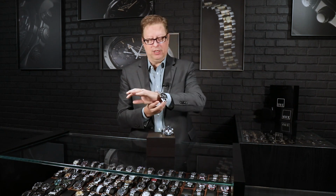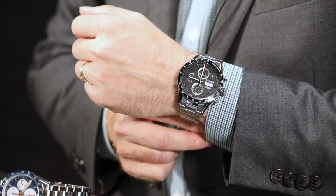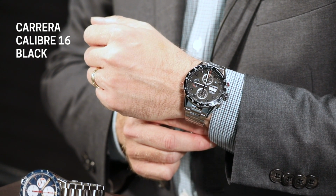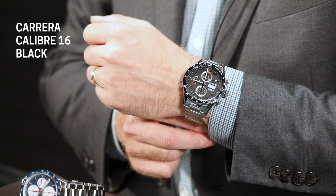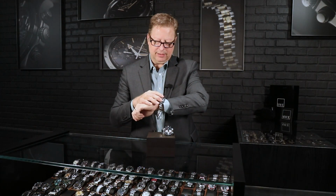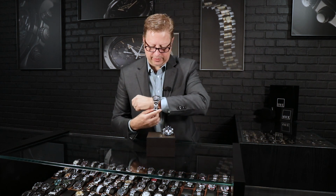This one is actually pretty large. Putting it on my wrist, I'm kind of maxed out on my wrist for this size of timepiece, mainly because of not only the case profile, but also the bezel itself, and it really shows a big look on your wrist.